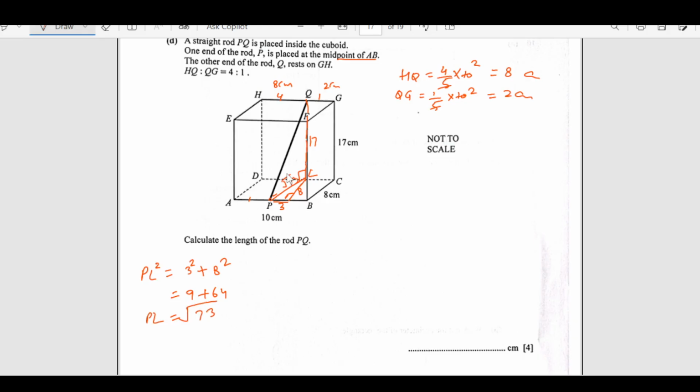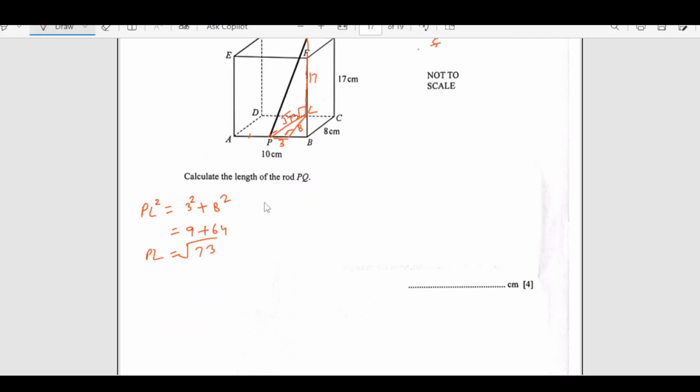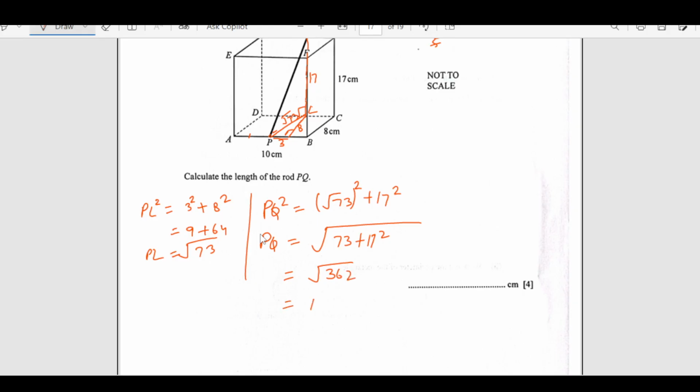Okay, so now we can find out this PQ. So now PQ squared, by Pythagoras theorem, is square root 73 squared plus 17 squared, right? So PQ is going to be the square root of 73 plus 17 squared. When you solve this, this comes out to be 362, that gives us 19. So this is going to be 19, right? The trick was here only. Okay, so be careful.